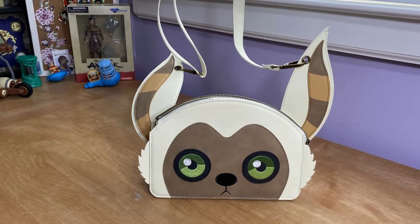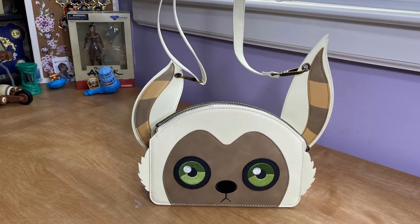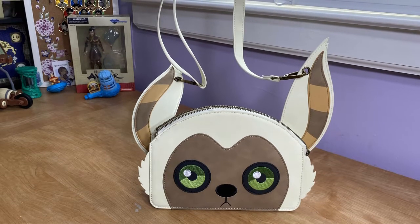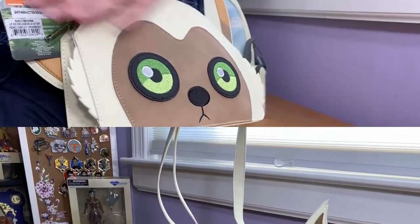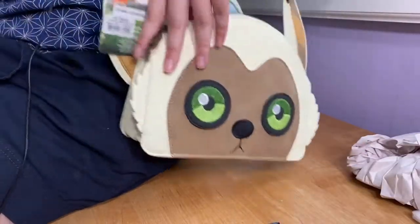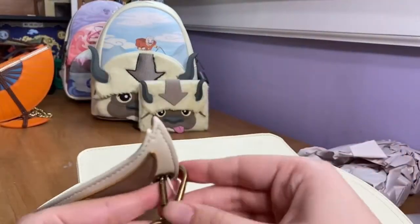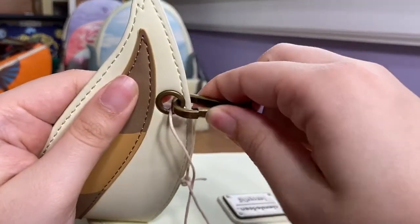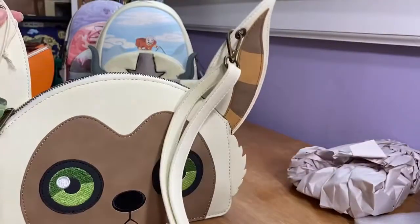I think this length is pretty good for me, just because it kind of sits like a handbag, but like a short handbag, and you definitely can make it longer in case you want to make it more of a crossbody to cross it over. But the length right now is perfect for just a handbag. You can also see on here that they're very easy to get on. They're just a little push, so they're not anything difficult to take on and off.